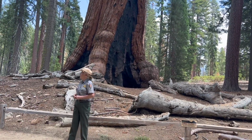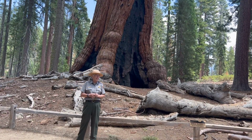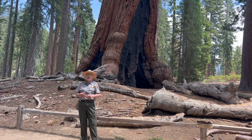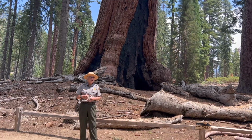It's 209 feet tall. It's 31 feet across at its base. Its circumference is 96 feet, and it is 2,958 years old.